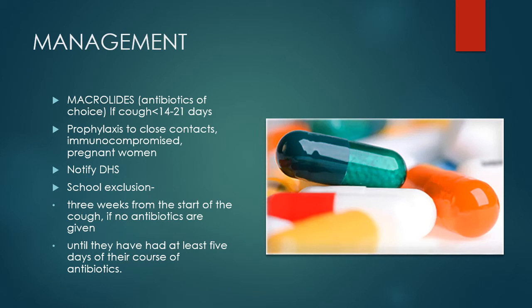So the course of antibiotics is 7 days. Macrolides are the antibiotics of choice, and they should be given within 14 to 21 days from the start of cough. There are some important points in management that AMC wants to hear from you.